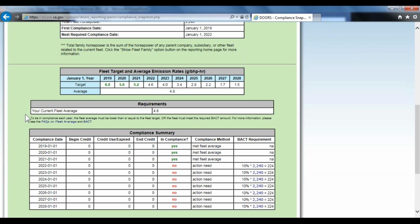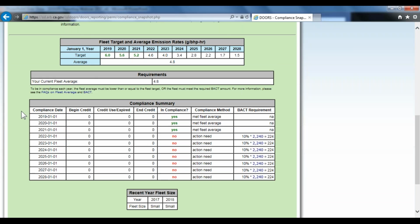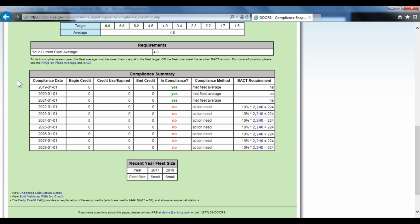Okay, so just below that, you can see that we have their current fleet average again listed. And then just below that, we have the compliance summary table. This table will show you how backed credit is used to push out your compliance date. And as you earn backed credit, you will be lowering your fleet average rate as well. It will show you how much back you will need to earn each year in order to stay in compliance.